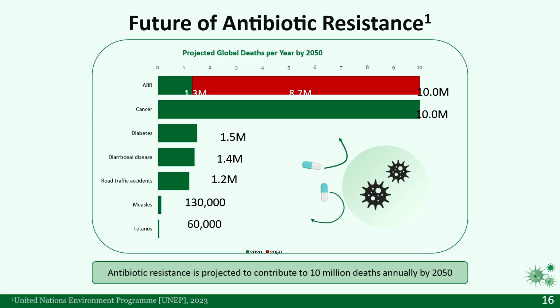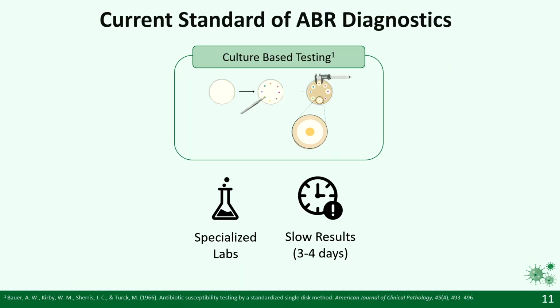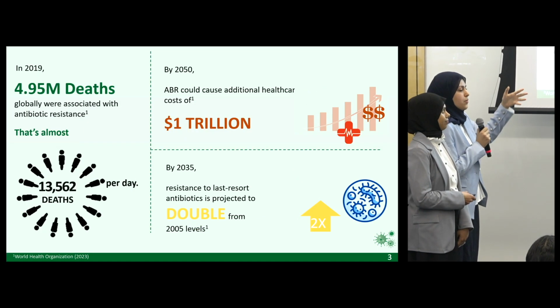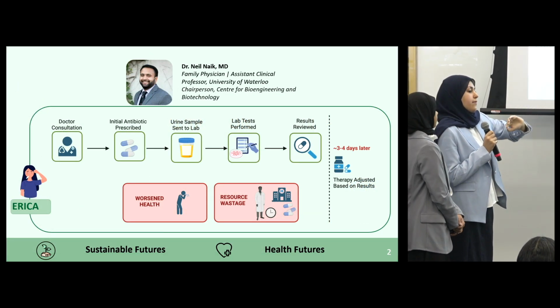I can go to the first or second slide, which had a picture of Dr. Neil Naik. He worked in Africa and he's also a family doctor here. We talked about the current flow, specifically narrowing in on urinary tract infections, because it does depend on the kind of infection you have. He talked about how it typically goes, and Erica's case illustrates that. Sometimes urine samples aren't even sent to the lab.